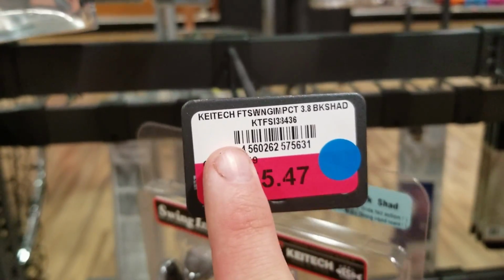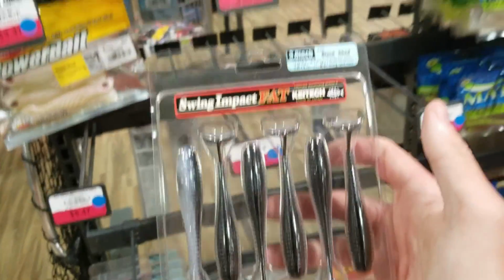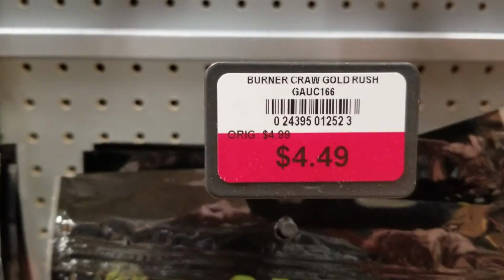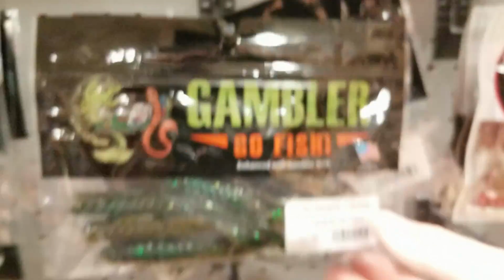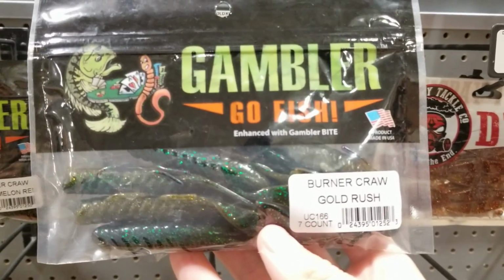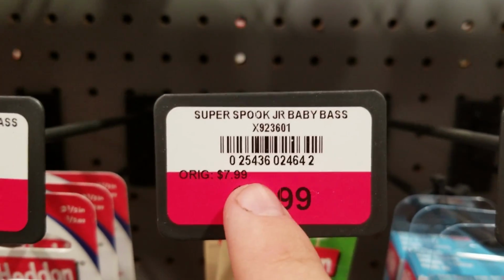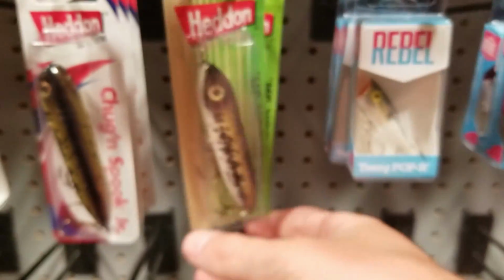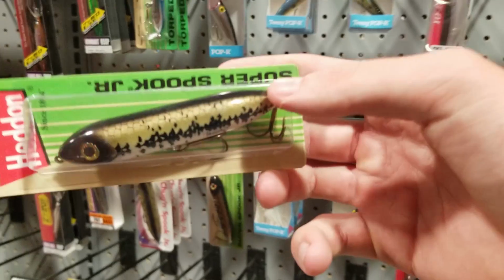We are starting out with our moving bait, the Kitech, which was $7.49, now it is $5.47 in black shad color. Next, we have our finesse style bait, which is the burner craw, which was $4.99, now it is $4.49, 50 cents off, in gold rush color. And the final bait on the list is our topwater. Of course, we have to go with the topwater, guys, which was $7.99, now it is $5.99, the super spook in baby bass color. That thing looks awesome.